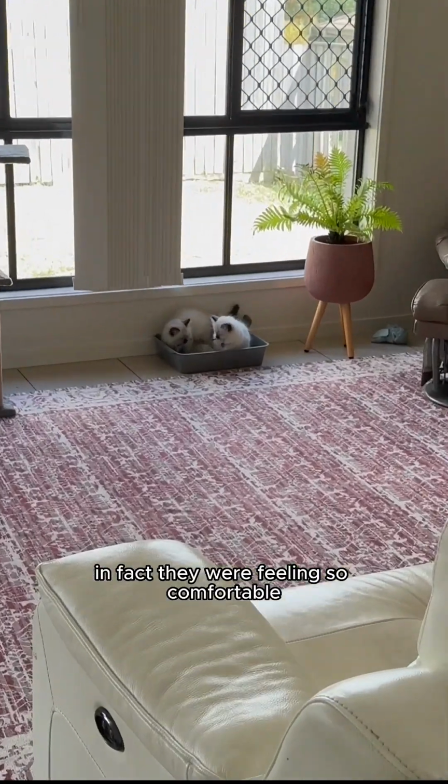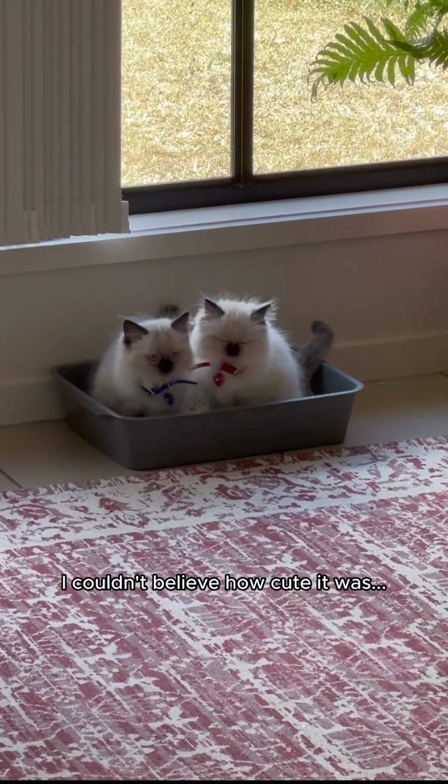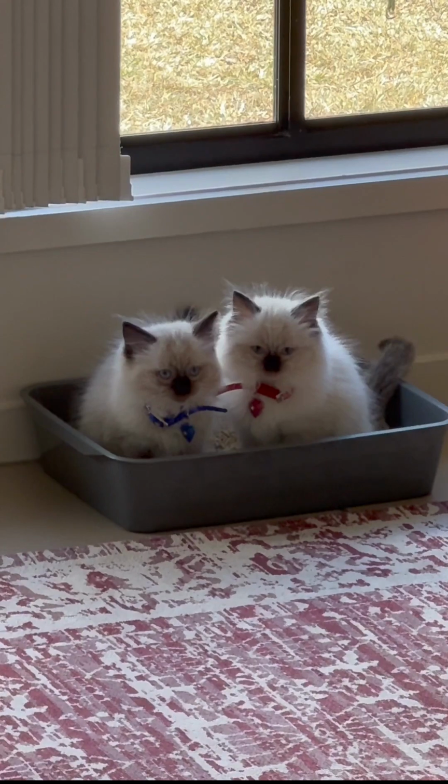In fact, they were feeling so comfortable they used the kitty litter together. I couldn't believe how cute it was. Look at them. Look at them.